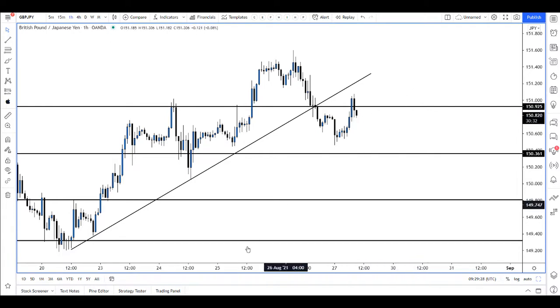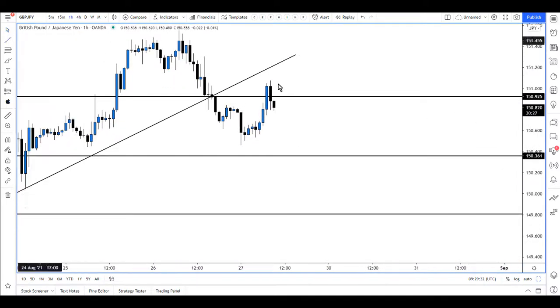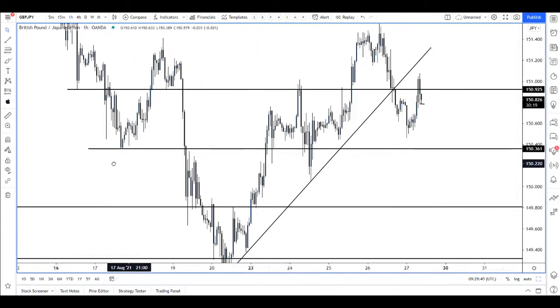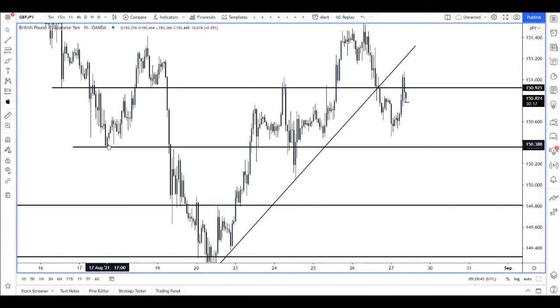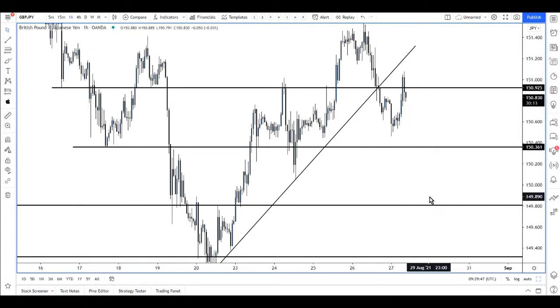If price was to close something like that, then a sell stop below this candle here, stop above this high here, and then targets, first targets anyway, round about this low here. So that's something you can look at as well. But yeah, so interesting. Some decent moves going on out there. Just need to find them.